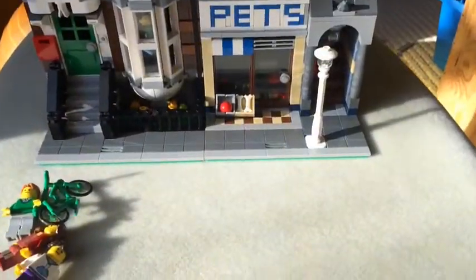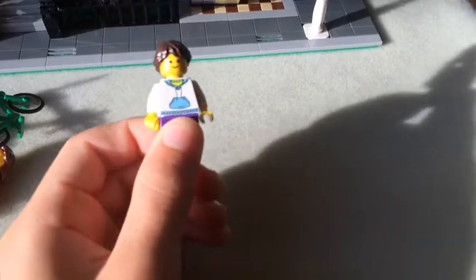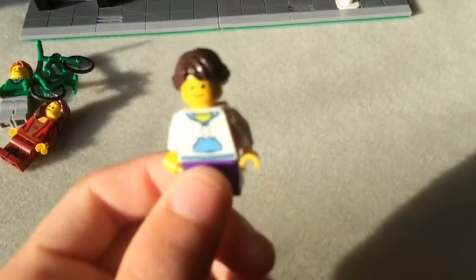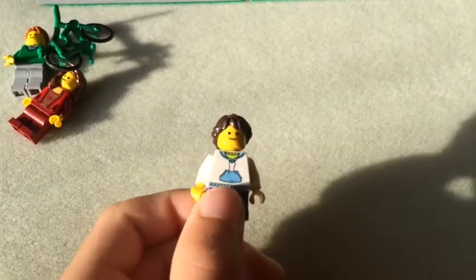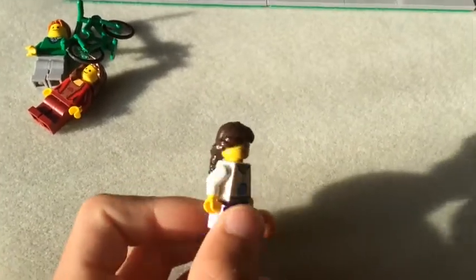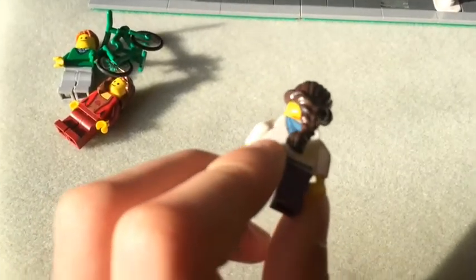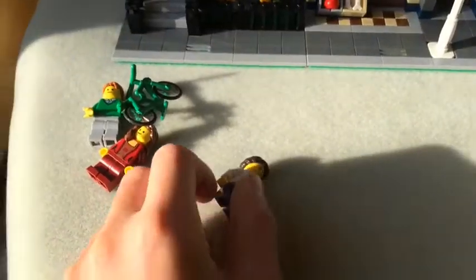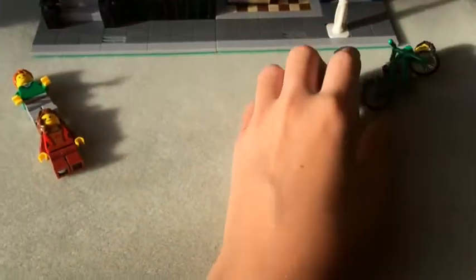Start off with the minifigs. First, we got the kid with a hoodie and focus camera. Yeah, she's got a hoodie. It does have back printing. She also comes with a bike, a green minifig bike.